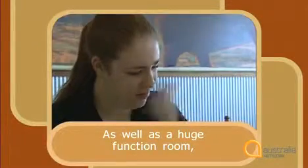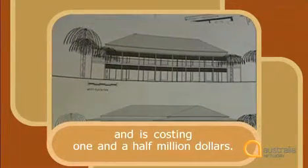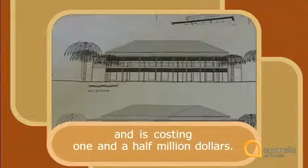Let's listen to a description of the guest house. As well as a huge function room, it will have 14 luxury ensuite apartments and is costing $1.5 million.